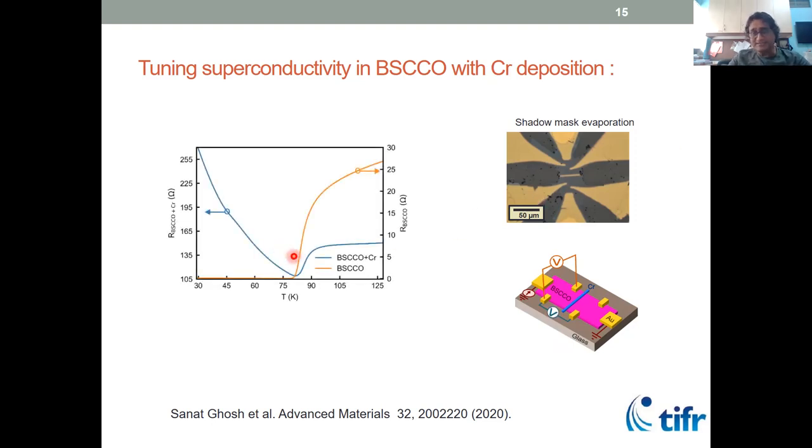And what we find is, if we measure the resistance as a function of temperature for the region which does not involve chromium in its path, we see a very nice superconducting transition. But for the part of the device that involves chromium, we see a start of a superconducting transition, but eventually it actually starts to behave like an insulator. Resistance increases as temperature is reduced. So this really is unusual.